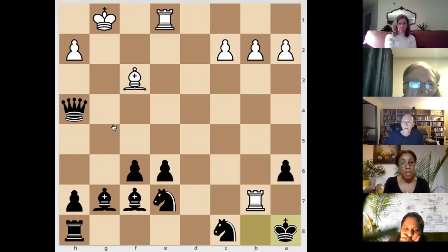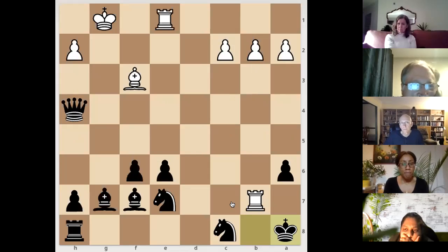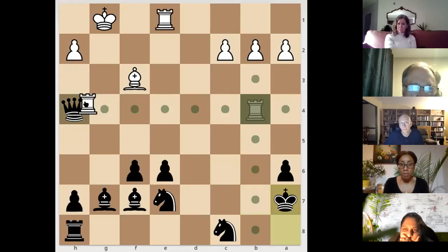Am I going in the right direction here? Yeah, white's coming down this way. Okay. So any other ideas, or you want a hint? How about rook b4? Rook b4, check. Okay, very good. Rook b4, king a7, and then I assume you take the rook, right?